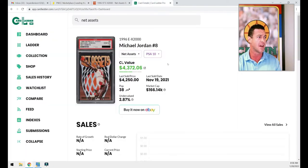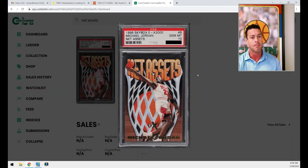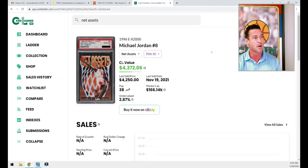Let's take a look at the Card Ladder data, right? That's what we're all here for. Now we've heard about the set. We've heard what the card looks like. Let's look at the actual data itself. Looking at the PSA 10, this is a Pop 38 card out of 285 ever graded. So that gives this PSA 10 copy a 13% gem rate.